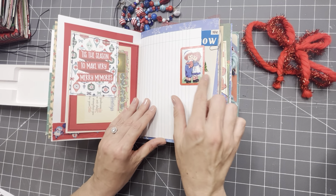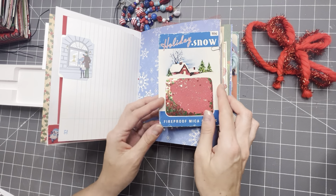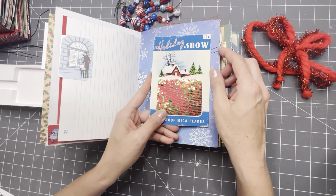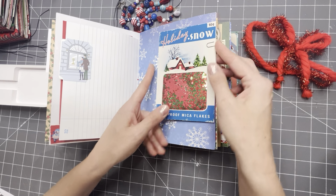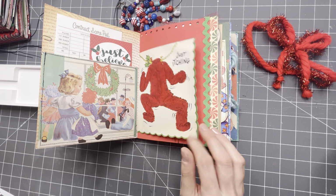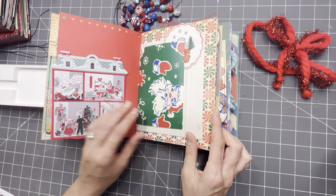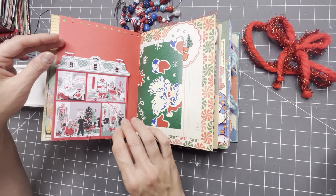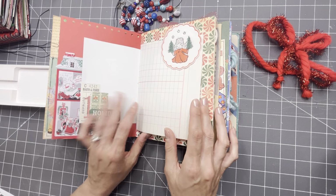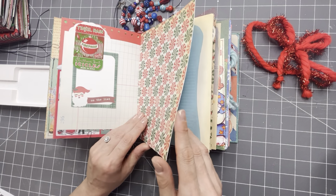And this is a vintage playing card. This is not Christmas, but I think it still goes. A little shaker. She can attach this as a tuck spot or use it as a journaling card. Another flocked greeting card. This is just paper clipped in. I think this would make a great tuck spot, but I wanted to give her the option to do what she'd like. This is some vintage gift wrap and a vintage coaster.